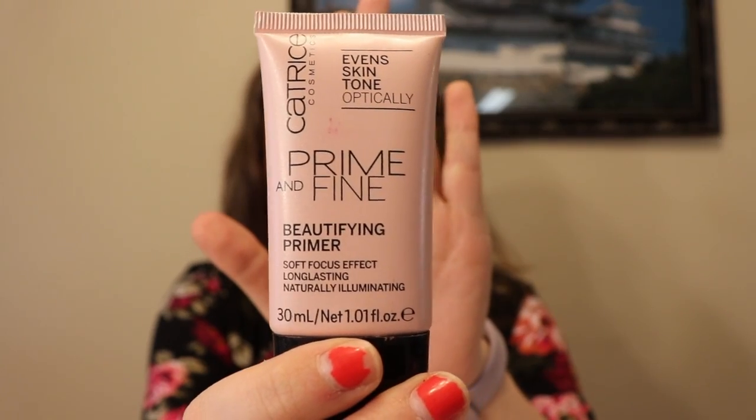I think it's a great drugstore option, and I think that you should check out either this one or one of the other ones that would fit your skin tone or skin issues you may have, or what you're targeting that day. And then the final product I'm talking about today is the Catrice Prime and Fine Beautifying Primer.